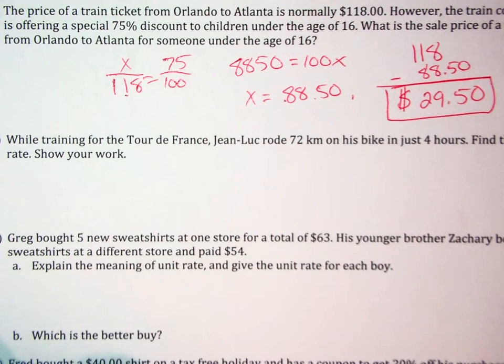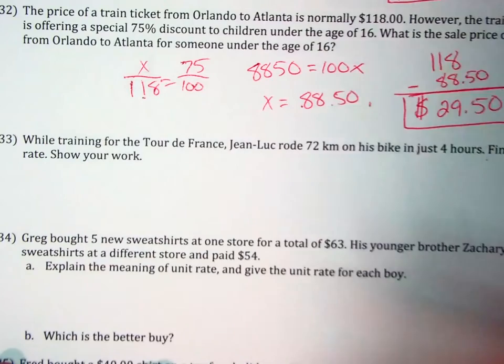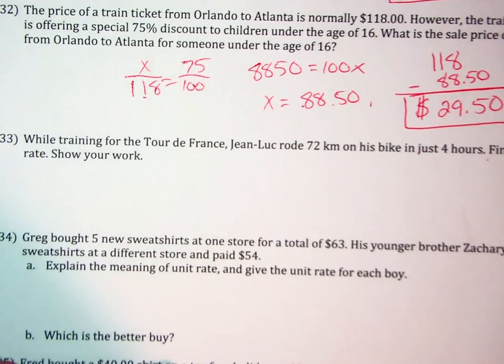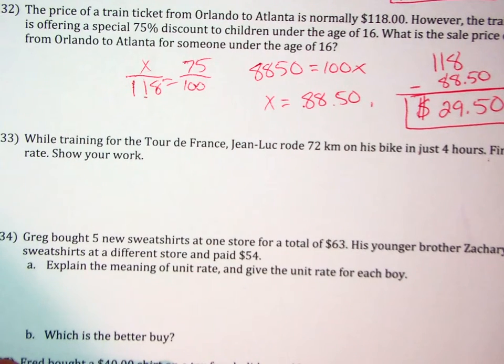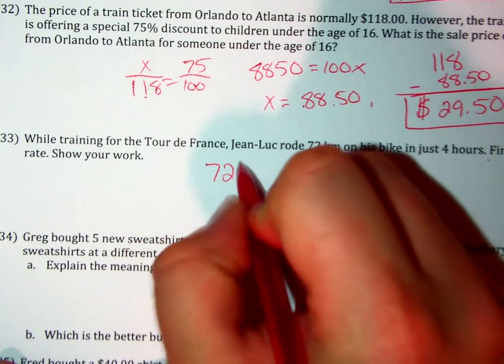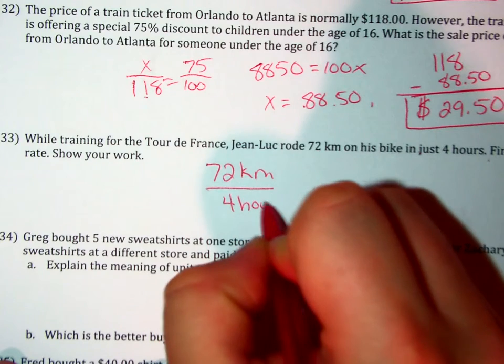Problem number 33. While training for the Tour de France, Jean-Luc rode 72 kilometers on his bike in just 4 hours. Find the unit rate and show your work. Well, the unit rate would be the miles or kilometers per hour. Remember, when we drive on the road, we see road signs that are miles per hour, our distance over our time. So 72 kilometers per 4 hours.